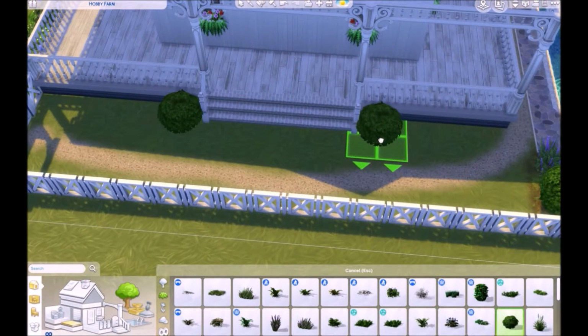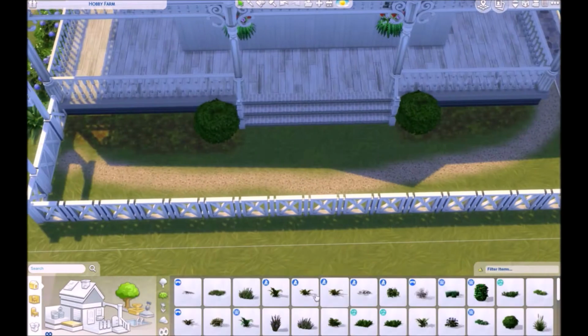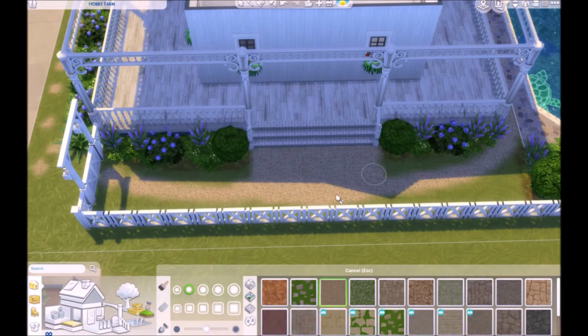I got the pathway. Sometimes I cut out a lot of the landscaping. I just show a general idea of what we're doing, and then you just see it finished, because it's just a lot. So that's kind of what you're seeing here. It's kind of choppy and jumpy.